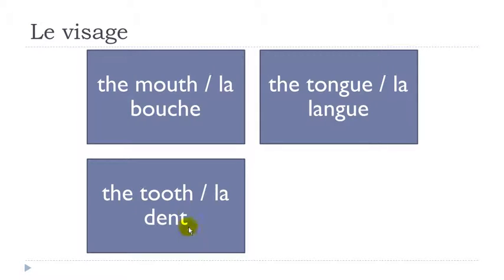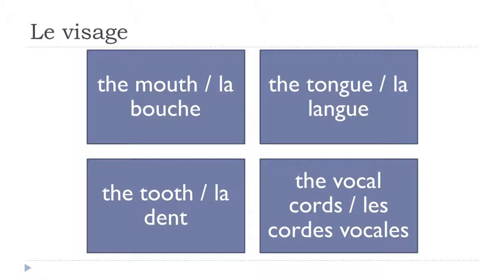La dent, final T not pronounced. La dent. Les cordes vocales. So you can notice that, as usual in French, you've got this mark of the plural at the end, S, and then S here as well, but you don't pronounce them, okay? Les cordes vocales.